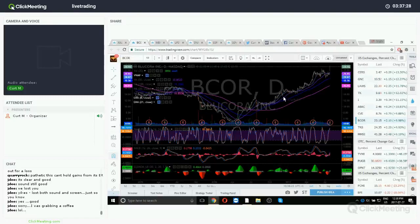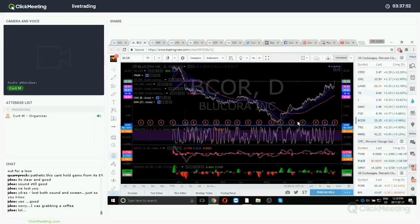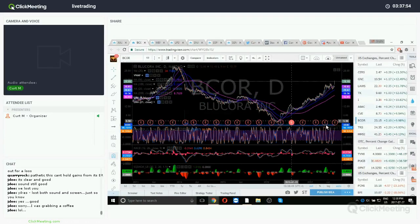Wow. Technically perfect almost. Up through the 200, comes back, tests, fails the 20, bounces off the 50, catches the 20 underside, comes back down to the 100. Trading through the MAs like a champ. Tanked on the earnings that time. Tanked there on earnings. Tanked on earnings. And took off on earnings.